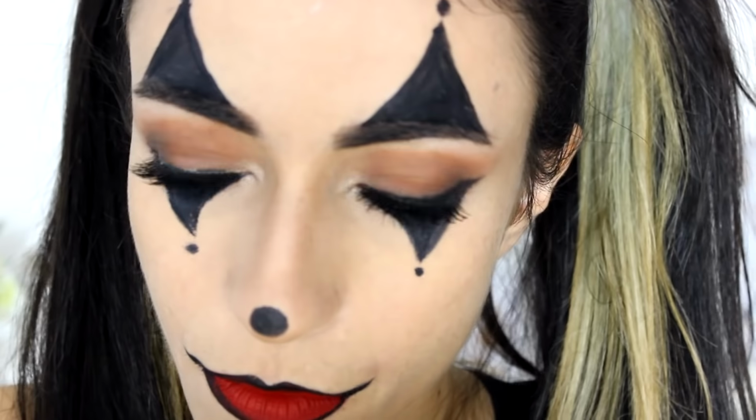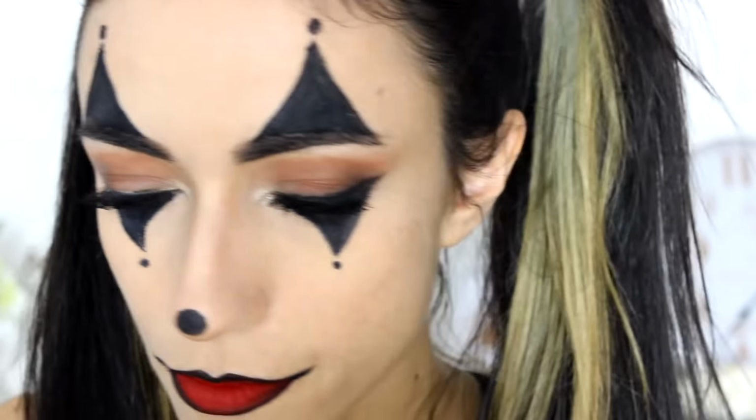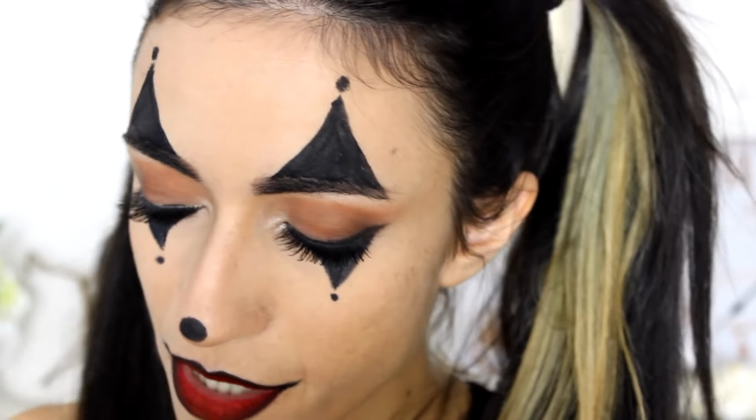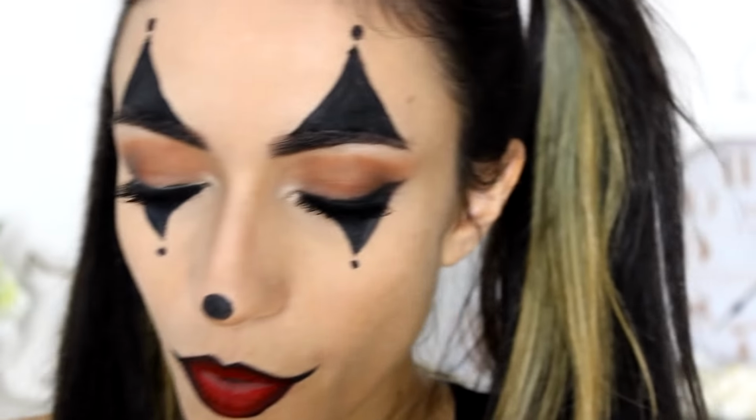Now I'm just going to be fading the black into the red a little bit, using the L05 lip brush. And I'm just going to go over the red a little bit in the center again. Now I'm going to just outline, just bronze out the outer perimeter of my face using Hollow from the Sigma Sculpt palette and the F23 brush.